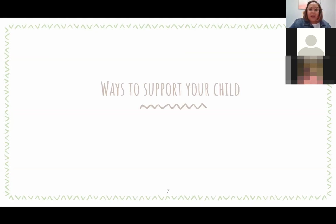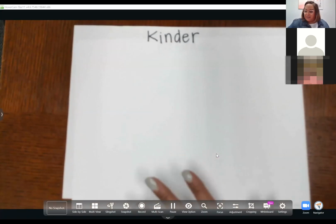Hey, let's think about ways to support your child now. What I'm going to do now is give you 3 or 4 ways that you can help your child at home, and pretty immediately, like this week, you can go and help them. And you won't need a lot other than a book, usually. So let me go ahead and get back to the document camera, and I'll show you some ways to help your children. All right. So kindergarten.